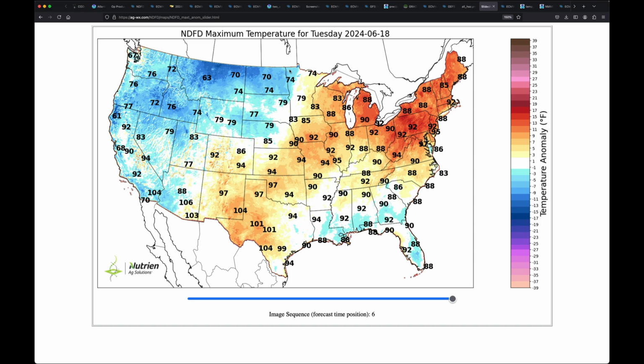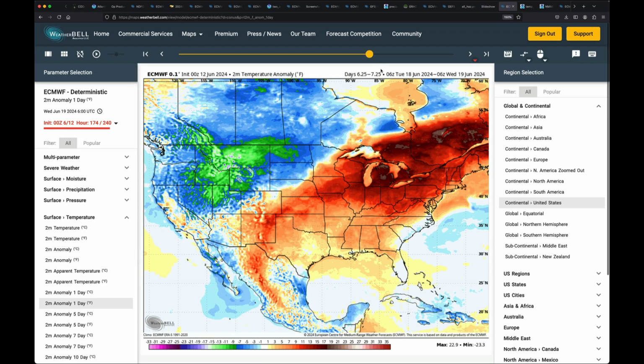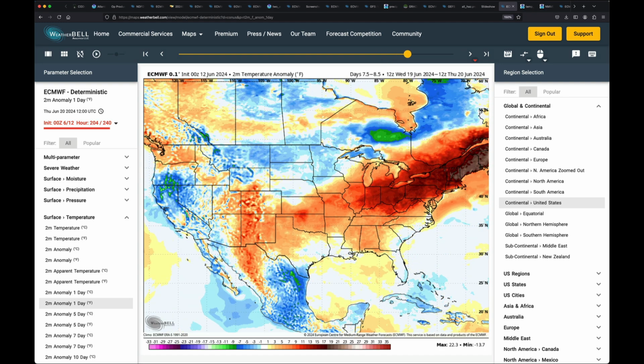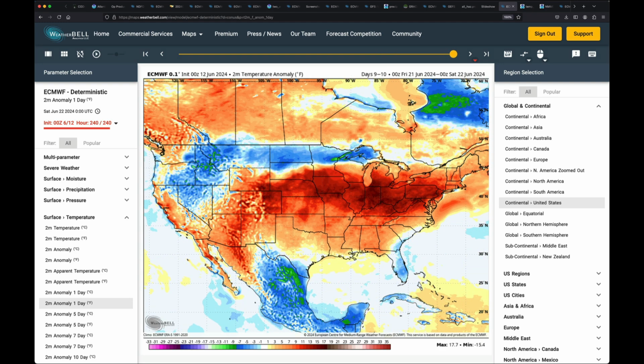So you can see that shift that we underwent in just 5 to 6 days in the forecast. And just to take it out a little bit further, that product only goes out to Tuesday. This is looking at the ECMWF operational, so not the ECMWF AIFS, but the operational for next week out into, let's say, Wednesday, June 19th. So I take that forward into Thursday, and then Friday, the end of the week.